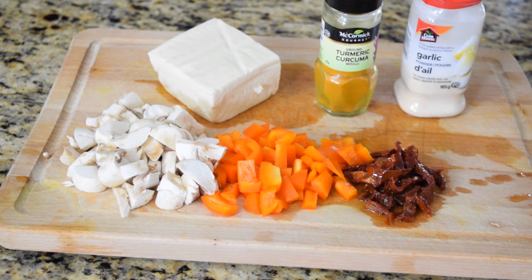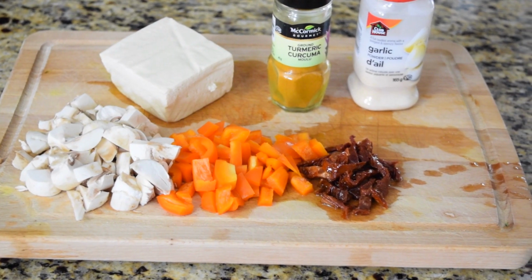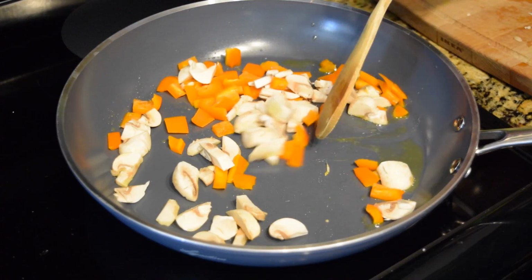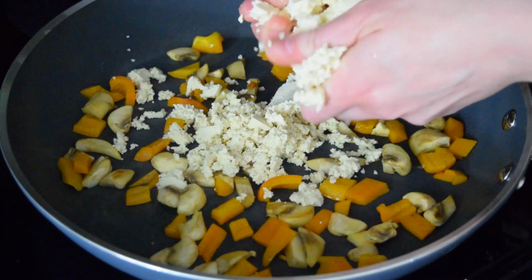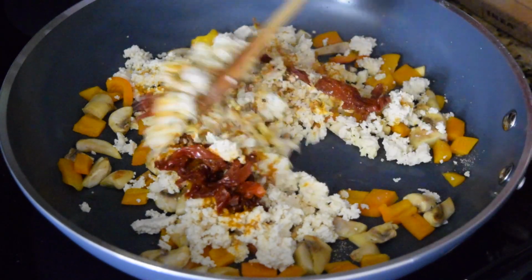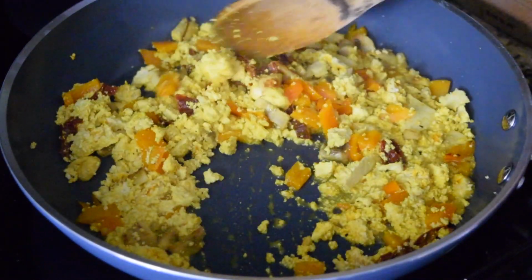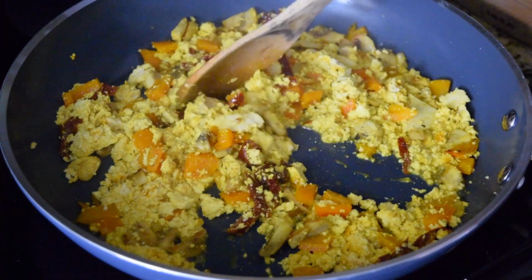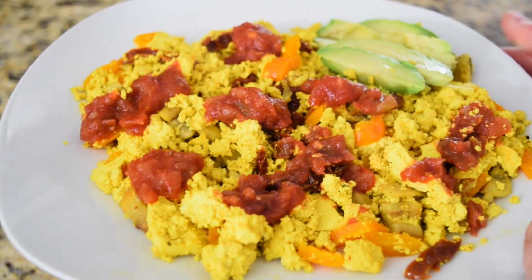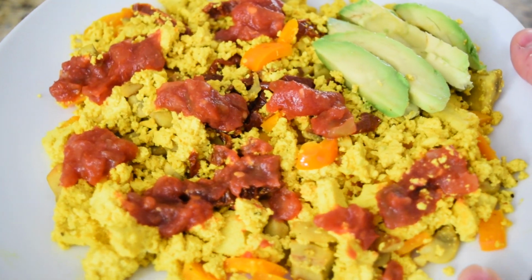For a late lunch, I had a tofu scramble. In that, I just sauteed some peppers and mushrooms in a pan and waited till they were soft. I crumbled the extra firm tofu in, added some turmeric, garlic powder, and sun-dried tomatoes, a little bit of water, and just let that saute for about 5 to 7 minutes. And I topped it with some salsa and avocado. It's one of my favorite post-workout meals.